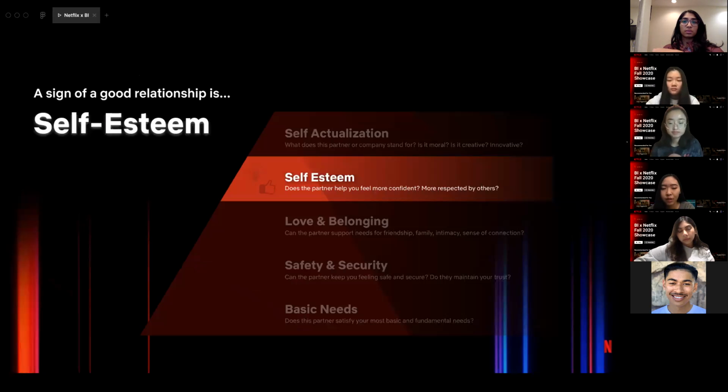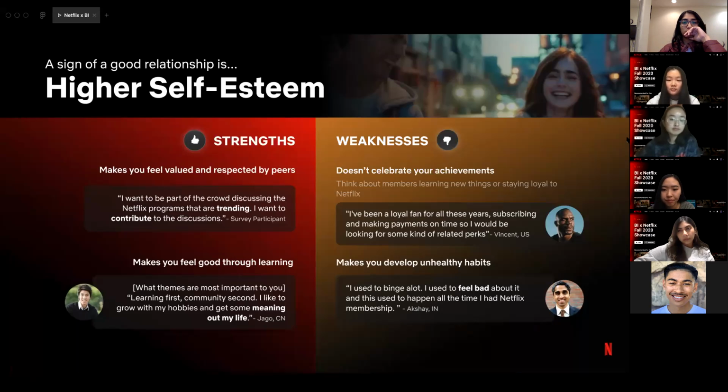So the next level of the pyramid is self-esteem. Basically, does your partner help you feel confident and respected by others? For strengths, members appreciate being able to feel valued by their peers and feeling good about learning, so basically deriving meaning from the content that they consume. However, on the right side, a bad relationship partner doesn't celebrate your achievements or your loyalty, and specifically, some feel that Netflix encourages unhealthy watching habits such as binging.